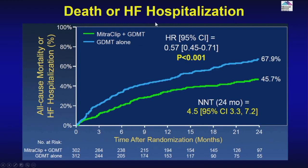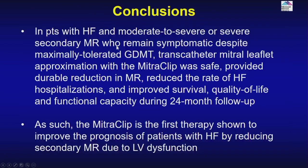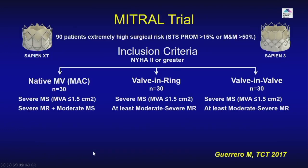And death or any kind of heart failure hospitalization was also better when patients got the clip compared to just medical therapy. So what they concluded was that in patients with heart failure and moderate to severe mitral regurgitation on therapy, MitraClip is safe, reduces hospitalization, and improves survival and quality of life. So it is first-line therapy to improve prognosis in patients with heart failure secondary to LV dysfunction and secondary MR.